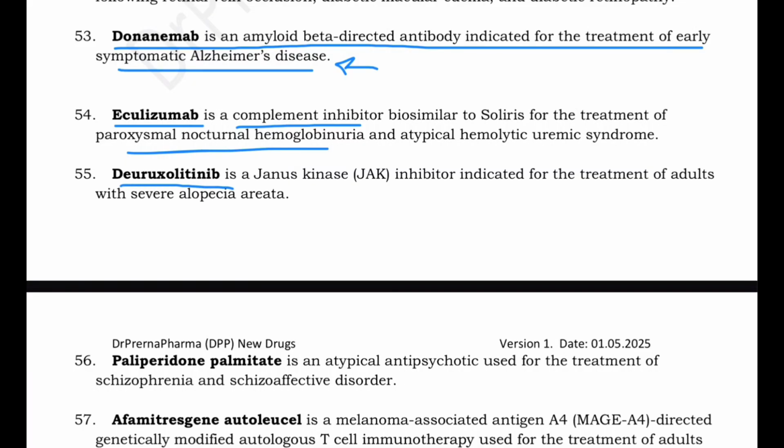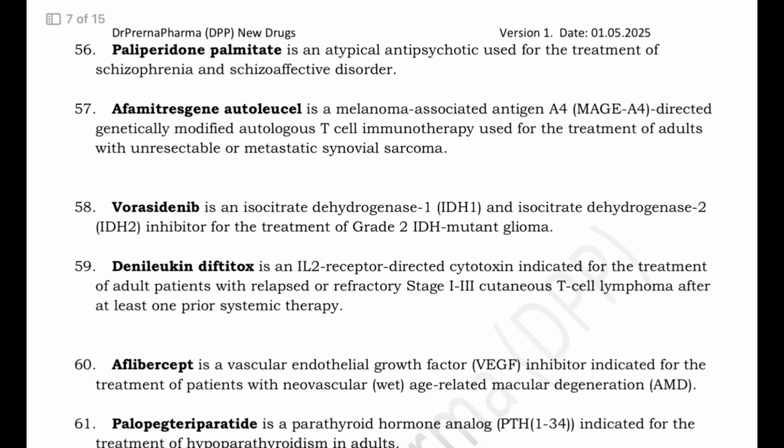Deuruxolitinib, very difficult names. Deuruxolitinib is a Janus kinase inhibitor indicated for treatment of alopecia areata. Paliperidone palmitate is an atypical antipsychotic used for the treatment of schizophrenia and schizoaffective disorder.